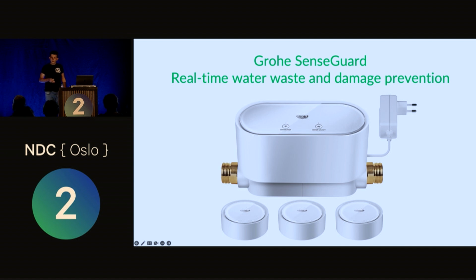The 2 devices, or the 3, but it's the same one, the Sense and the button, is called Sense, and you can put it where you expect water to leak, and whenever it detects water, it's able, of course, to notify you, but also to communicate with a bigger device to shut off your water, which means it also prevents damages. Both these products, you may have understood, are IoT products. You connect them to your network, and you're able not only to control them, but they are also able to communicate and to prevent damage at your home.